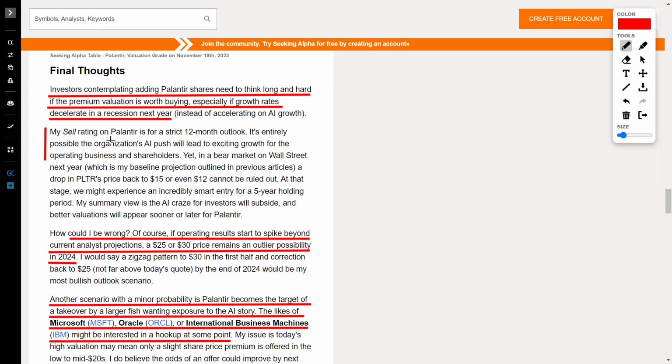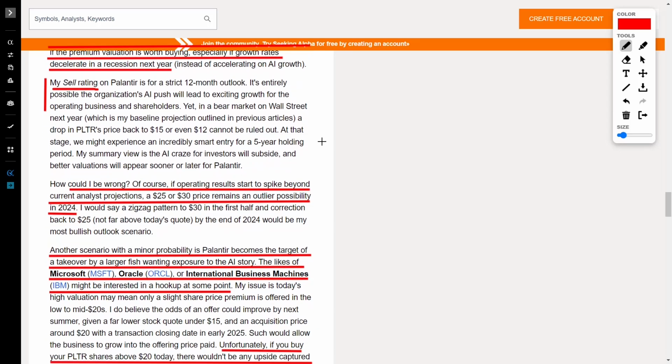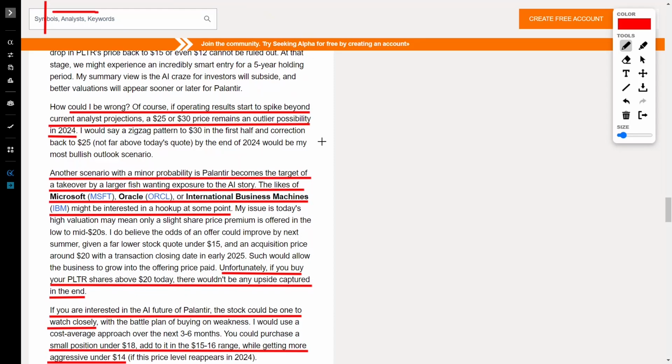This author reiterates his sell rating for this company, but for me, I am not going to give Palantir a sell rating. That's absolutely ridiculous, and I do think this author is wrong on a couple of things. For instance, he even says, could I be wrong? He says, of course, and I agree, of course you could be wrong, because if their operating results end up spiking beyond current projections, we could see around a $25 to $30 share price over the next 12 months, well into 2024.